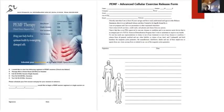So this is just some of the marketing tools we have. On the left, it's a menu, just shows the prices. It says here, this is what it costs to do PEMF. When you first introduce it to them, say, hey, I'd really like to have PEMF in your regimen. I'm gonna let you try it. Let's try it for a few minutes. Let's see what it is.